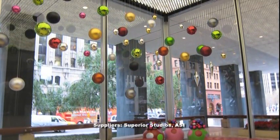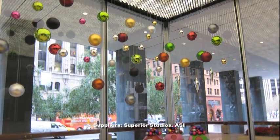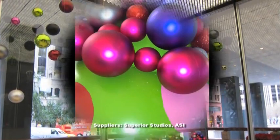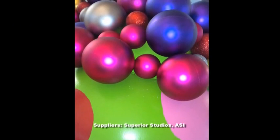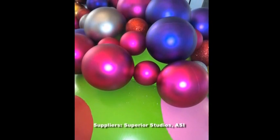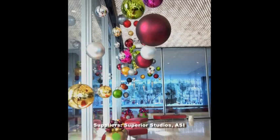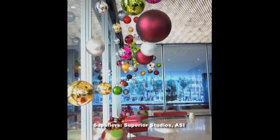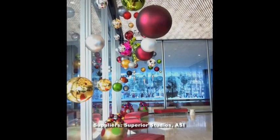This Class A building contains 15-foot high glass ceilings. This allows for open views from outside. 140 ball ornaments ranging in size from 8 inches to 24 inches round were dropped from the ceiling in a mixture of colors: cerise, red, burgundy, silver, pewter, black, lemon lime, gold, and copper. Hand-painted ASI spheres with the colors used in the ornaments made fun, whimsical floor arrangements that tie the whole display together.